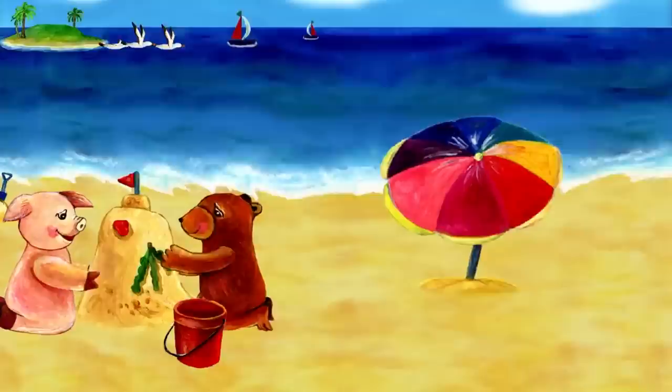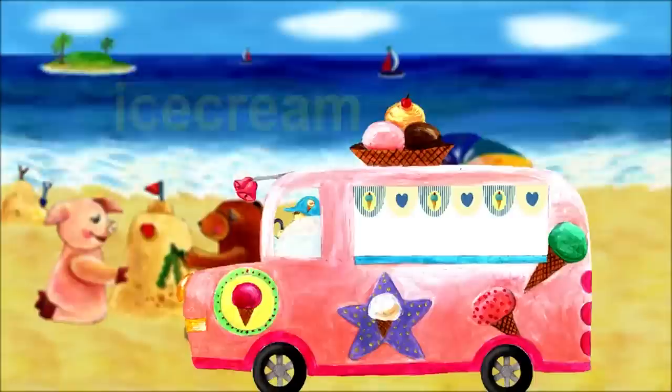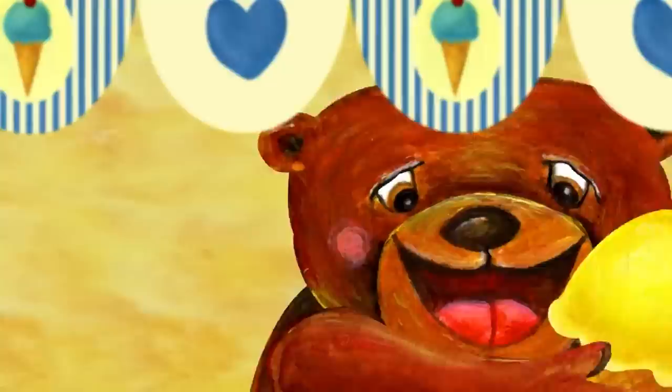Wait, what is this? It's an ice cream truck. Ice cream starts with I. Who wants honey ice cream? Growl, I do, I do. Bear took the honey ice cream.